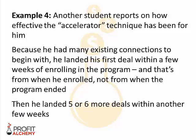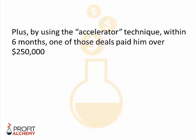Then he landed 5 or 6 more deals within another few weeks. And these were all by leveraging the existing connections he already had. Plus, he then used the accelerator technique with most of these clients who were eager to do that. And within 6 months, one of those deals paid him over $250,000, which was more than he was making in his copywriting business. And in fact, he sent me a picture of him standing next to a new red Lexus, and he told me it was the first new car he had ever bought in his life.